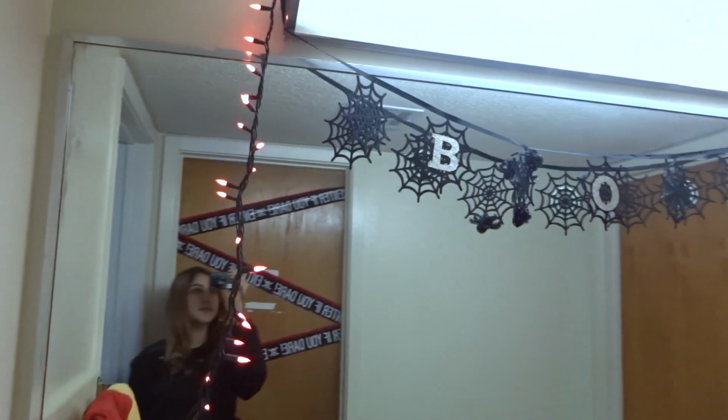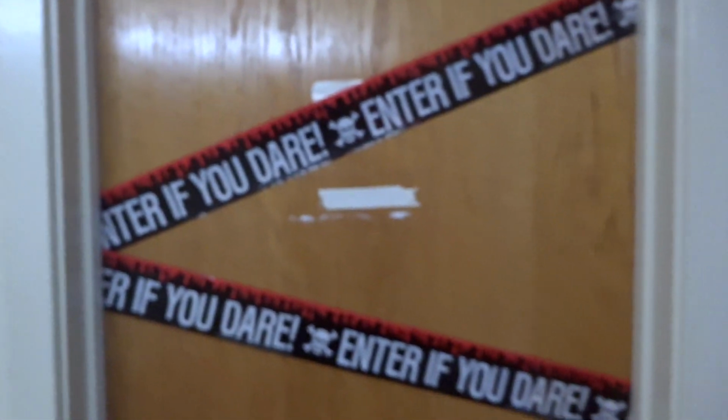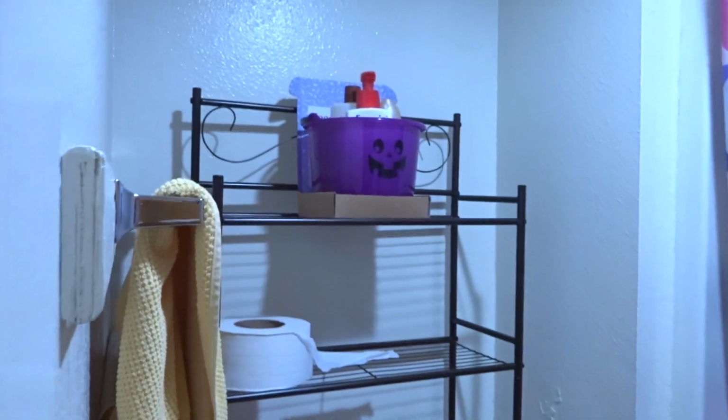We have some lights, and that says boo. And then this is our restroom door. We also have these little skulls. And in the restroom, we don't really have a lot. All we have is that.